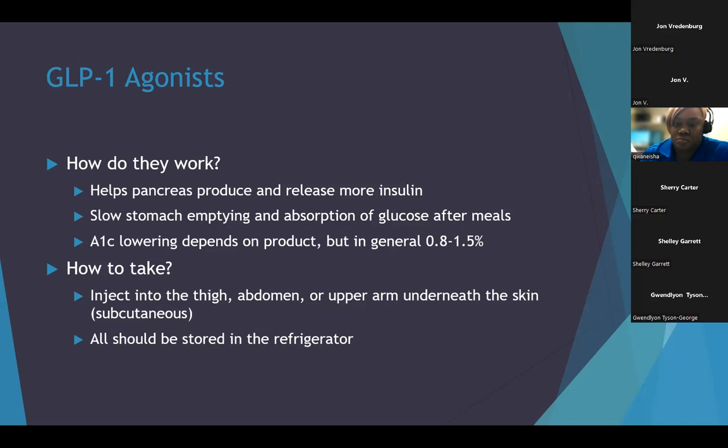And even for patients that are a little nervous about sticking themselves, I always tell them just pinch your tummy, hold it next to your skin. And if you just exhale, you wind up injecting yourself without realizing it. Very, very painless. And if you're someone that's not going to remember to take a medication every single day, some of these drugs that you can use once a week can be a great option to help with compliance.